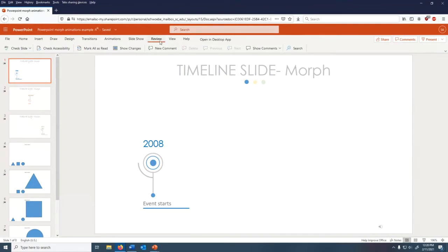So on the 365, they do have the check accessibility available under review. If you do have an older version, or maybe you're using a Mac or you're not sure where it might be in other ones, you can also use the online 365 version to update that if you'd like. That is another option, just until you have a chance to have the new one updated on your computer.